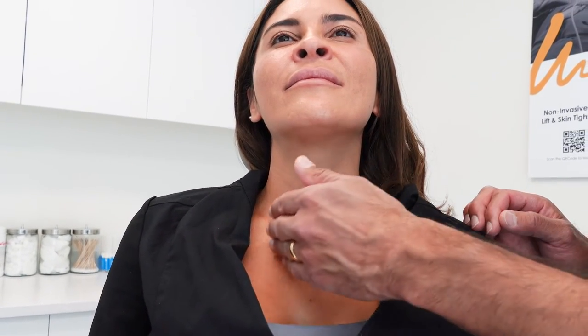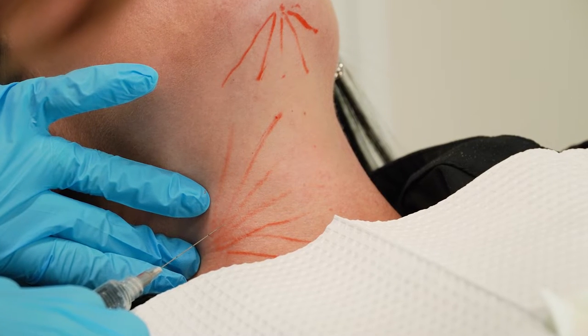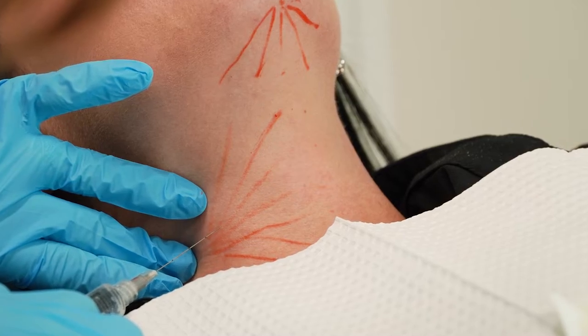In the décolleté, similar issues occur. We get skin changes, dark spots, red spots. We can also get crepiness of the skin developing and some laxity. And when that happens, similar to the neck, we can use that collagen stimulator that we inject.